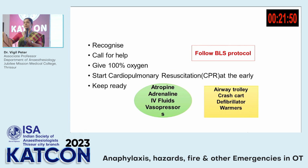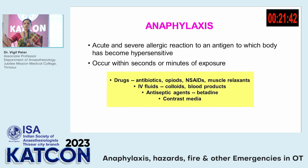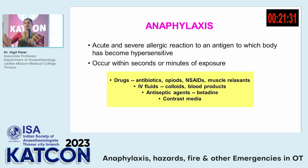Now coming to the emergencies. Anaphylaxis is an acute and severe allergic reaction to an antigen to which the body has become hypersensitive. It may occur within seconds or minutes of exposure. It can be to the drugs, to the IV fluids, antiseptics, or to the blood products. It can be due to anything.